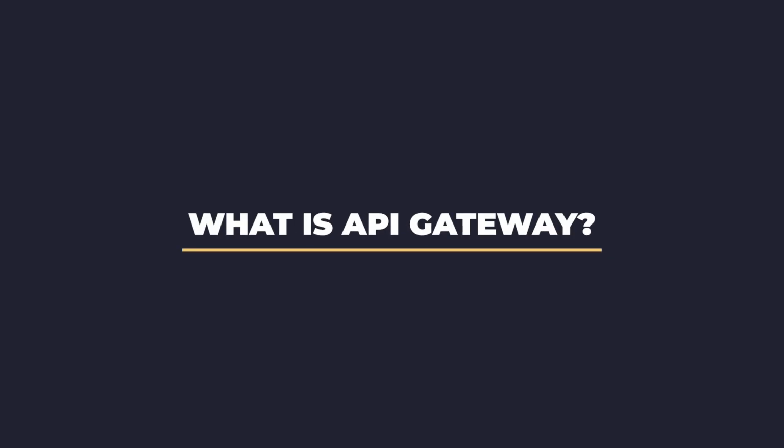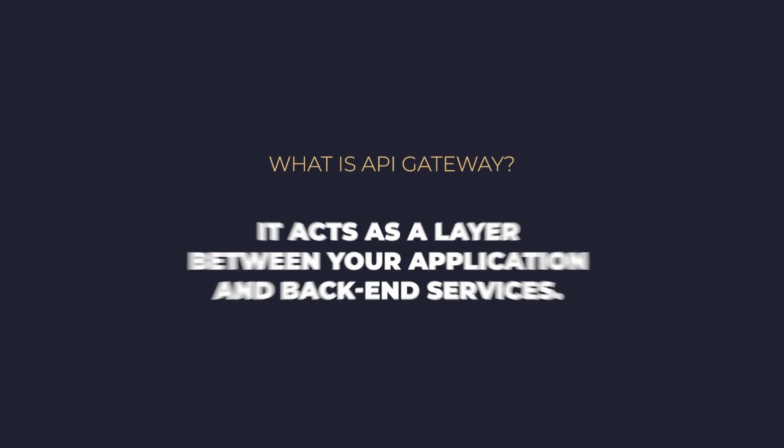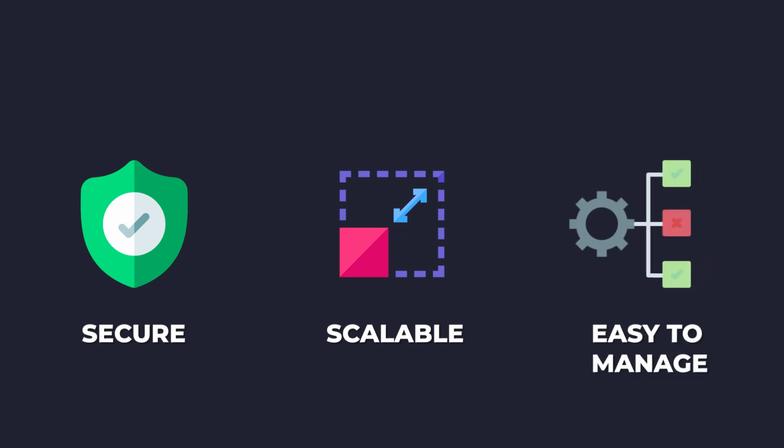Let's start with API Gateway. API Gateway acts as a layer between your application and backend services. It's a single entry point for all incoming requests from clients to the microservices. It abstracts the details of backend services and routes incoming requests to the appropriate backend service, which promotes modularity and scalability. It provides several benefits that can make your microservices architecture more secure, scalable, and easier to manage.